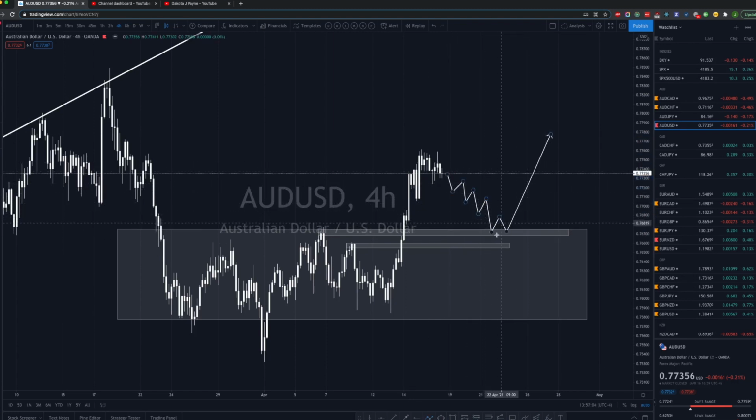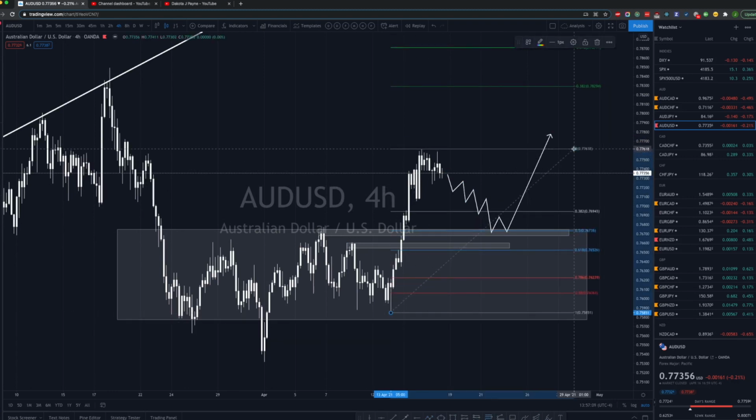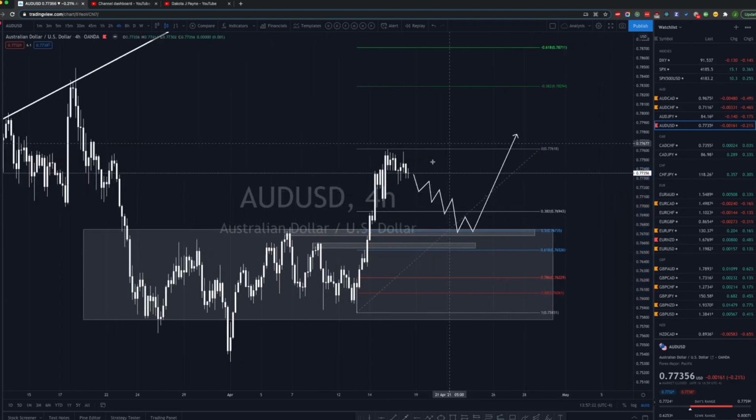If I get some nice confluence around that level, if I just pull a fib, maybe from the lows to the highs, yeah, so around this 50% level, maybe 618. So these highs would be a 618 retracement. These highs here would be a 50% retracement. So yeah, I mean, it might be interesting. I'll keep an eye on it. If it does set up, then I'll probably trade this to the long side.